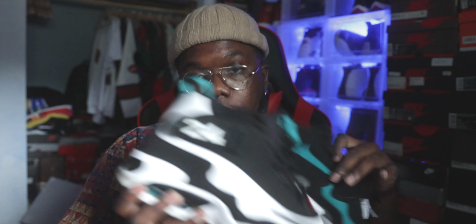Personally, when I say comfort level, bro, 10 out of 10, for sure, 10 out of 10. If you have narrow feet, you probably can go true to size. I personally have wider feet, and this shoe is shaped weird.